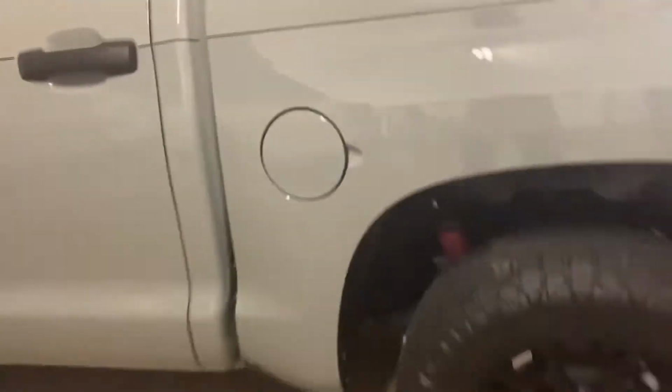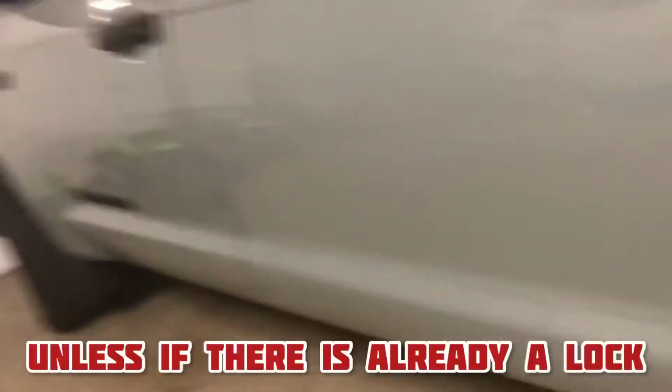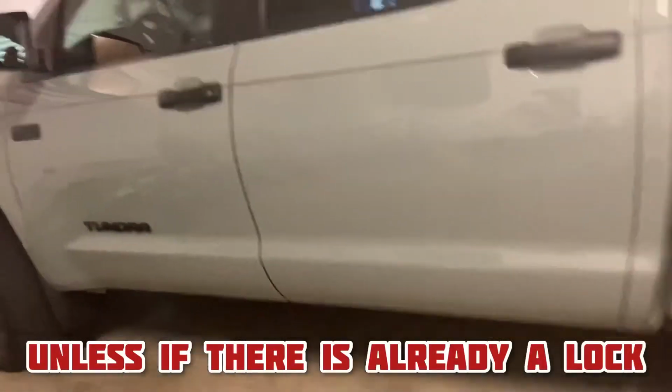My other cars, the 2 cars, have a lock, so to open this thing you have to press something right there, and then it will just open. But this one, you can just open it like this, and then you can just steal gas. That's very easy.